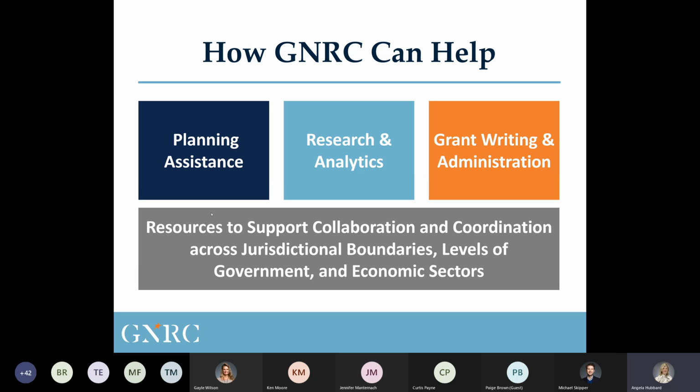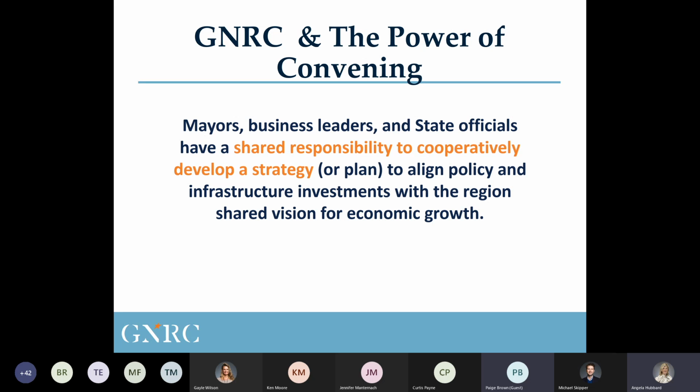So as we move forward in the next slides, I probably will say the word for the day is going to be alignment. Next slide, please. So what does this really mean? And this support that we can bring, that is the power of convening, that you as our council, the mayors, our business leaders, and our state officials, we all have a shared responsibility to develop this strategy. And again, there you see the word align, to align policy, to align investment, so that as a region, we are sharing in the economic prosperity, we have the shared vision, and all boats are rising. Next slide, please.